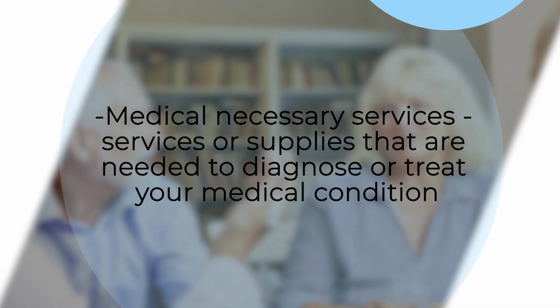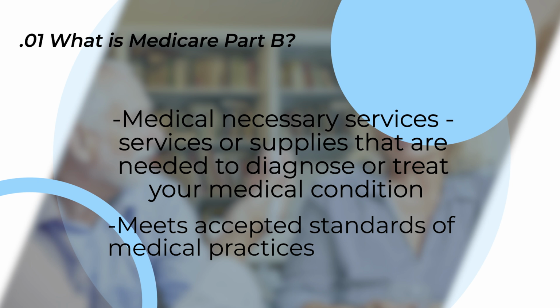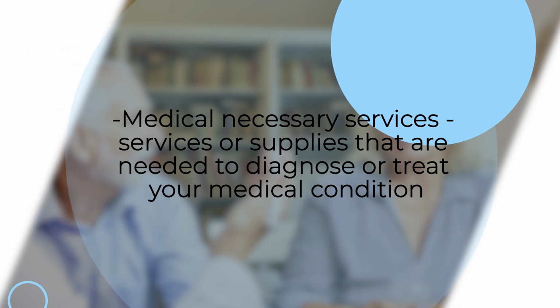So exactly what is Medicare Part B? So Medicare B breaks into two portions of care that breaks down into the following two types of services. First are the medically necessary services, which are services or supplies that are needed to diagnose or treat your medical condition and that meets accepted standards of medical practices. Basically, your visit to your PCP, specialist, and other services they provide. This is what I shared earlier about the specialist doing a surgery on you.